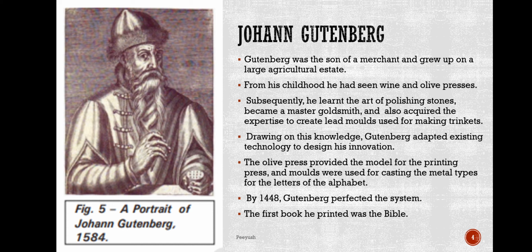When we talk about trinkets, so like the artificial jewelry, a small ornament or item of jewelry that is of little value. They were prepared using lead molds. Drawing on his knowledge, Gutenberg adapted existing technology to design his innovation. So the new innovation that he brought was clearly based on his knowledge about the molds, his knowledge about the wine and olive presses. He combined the knowledge and thereafter gave the mechanical press. The olive press provided the model for the printing press, and molds were used for casting the metal types for the letters of the alphabet.